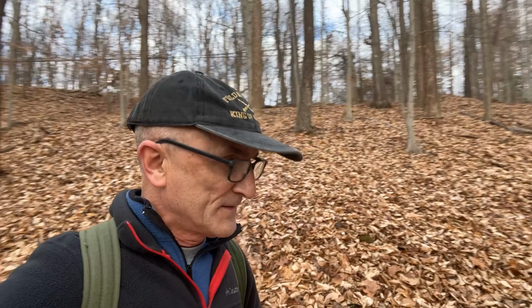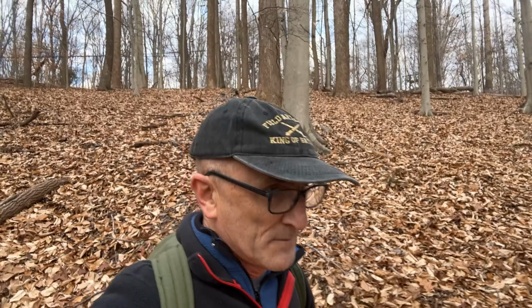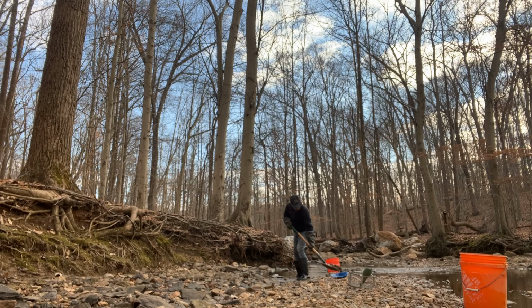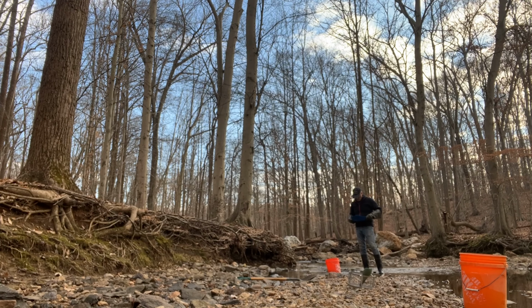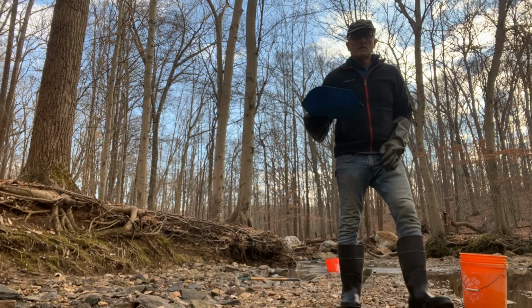I got a feeling that we're gonna find some gold today. I feel lucky. Temperature's about 39 degrees right now, but it's gonna warm up to 50, which is just perfect. The first thing we're gonna do is prospect. We can't mine for gold until we find it, and in order to find it, we have to prospect for the gold in the most likely places. I don't know if you can see it, but it is a little tiny speck.